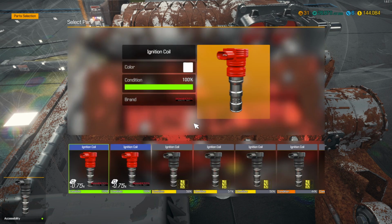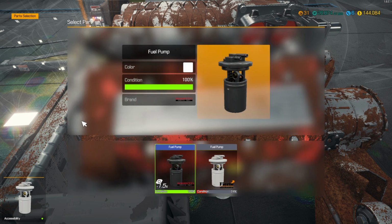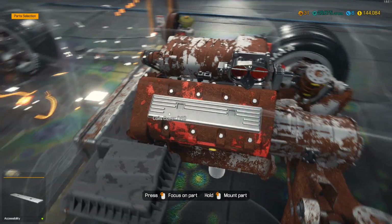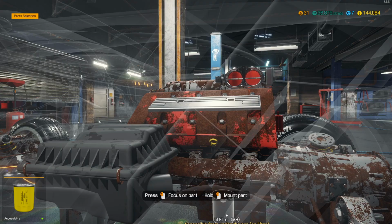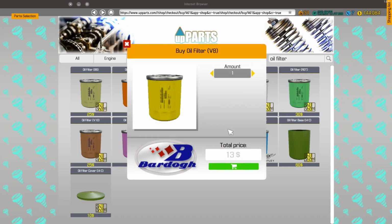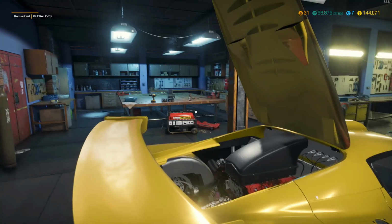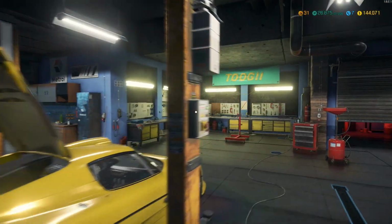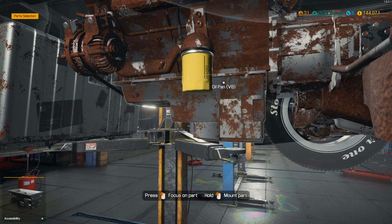Anything that comes up, we're going to end up repairing. Let's put in our new fuel pump. There we go. All right, things are looking a little bit better. We're going to need an oil filter for a V8. That's not a surprise. Grab the yellow oil filter for the V8 right there, and then we're going to have to raise this thing up here just for a sec. Oil filter right here. Perfect.